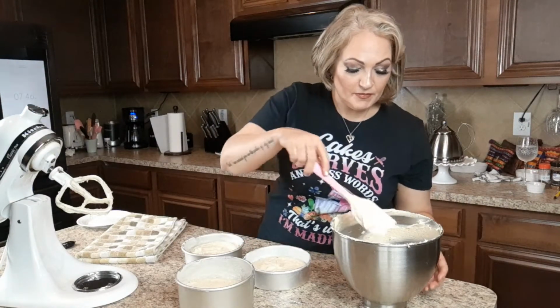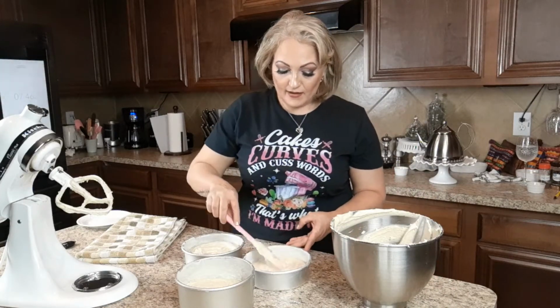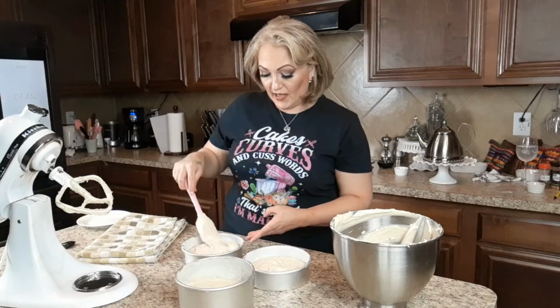And I know I'm supposed to buy a scale. At some point, I'm going to buy a scale and I'm going to measure and I'm going to have everything equal in all the pans.